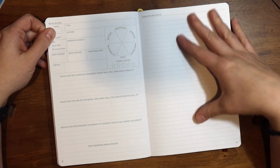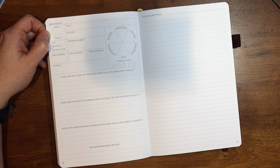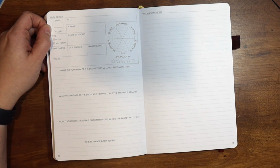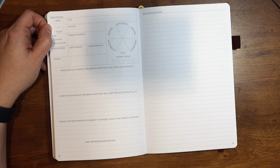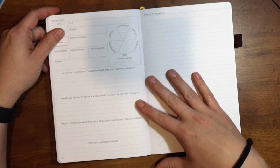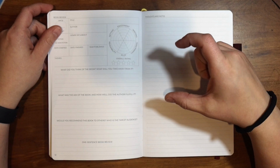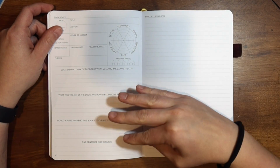I have an issue with how much space is dedicated for each book. That's just me, though. I think it's probably because I read so much that I have to limit my space, I guess. But I also just don't think I need these prompts to write what I want to write in a review. In my personal reading journal, I just write a very short snippet, maybe a little bit about the plot, what I liked about it, and that's it.